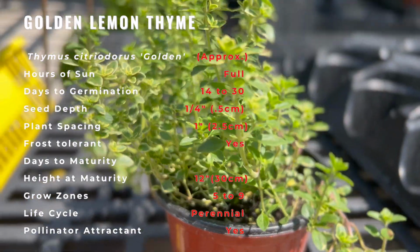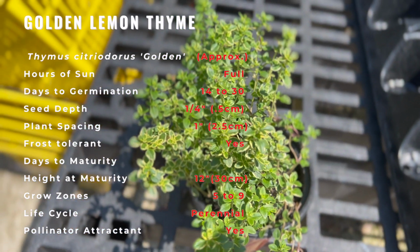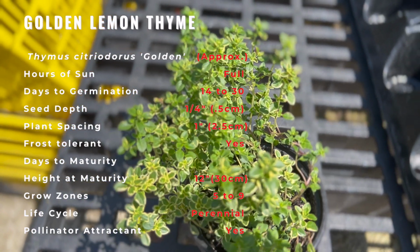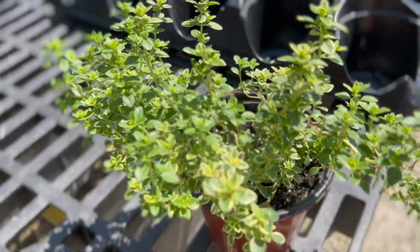Golden lemon thyme plants can be planted to form a ground cover or among pavers along a path or patio. The tiny flowers are a bee attractor, aiding in the pollination of surrounding plants. Fresh leaves and flowers can be used in salads and as garnishes, and you can use the leaves fresh or dried for making thyme butter or cooking oil.